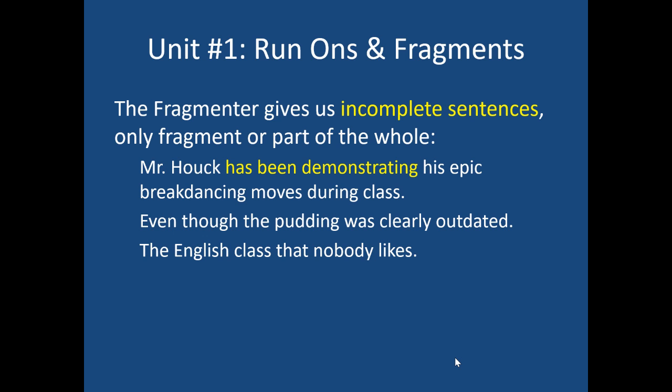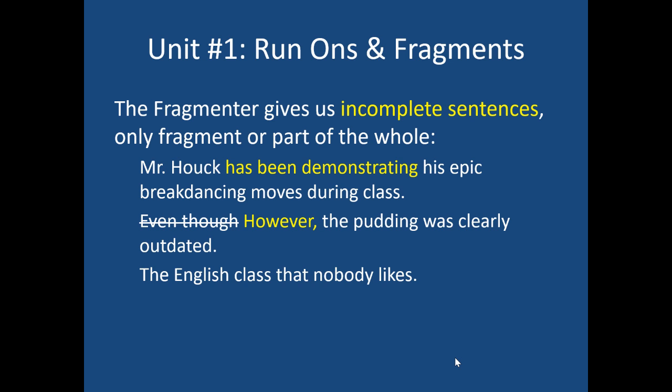Another common error with fragments is to use a transitional word, but you didn't use the transitional word, you used something different, which we call a subordinating conjunction. "Even though" is kind of throwing this off. Do you realize if I took out the words "even though" and put in the word "however," it would be fine? However, the pudding was clearly outdated, and that one actually would work. And lastly, the English class that nobody likes. Sometimes you write a sentence and it looks like you have a verb in there, but you notice that the word "likes" goes with "nobody," but "class" doesn't really have a verb. It's almost like you said the English class, sidestep, that nobody likes, and you never finished your sentence. So finish your sentence. The English class that nobody likes is advanced grammar.